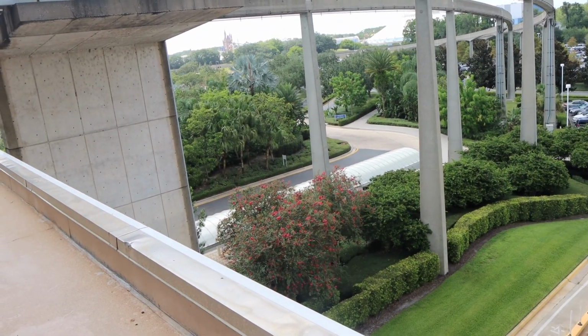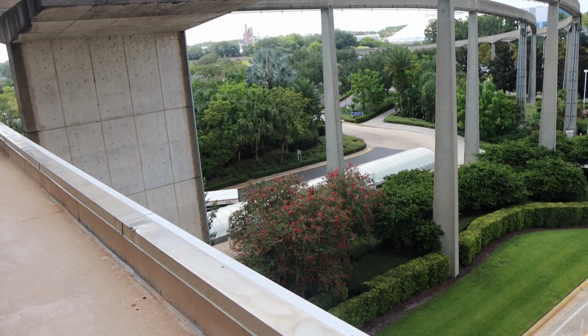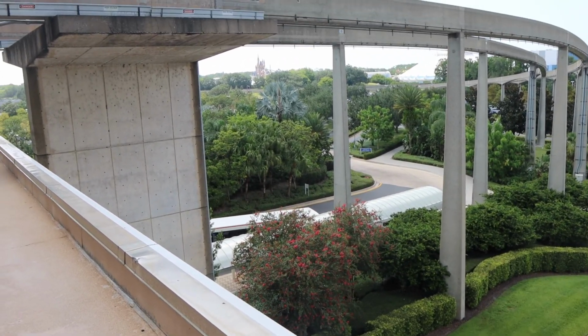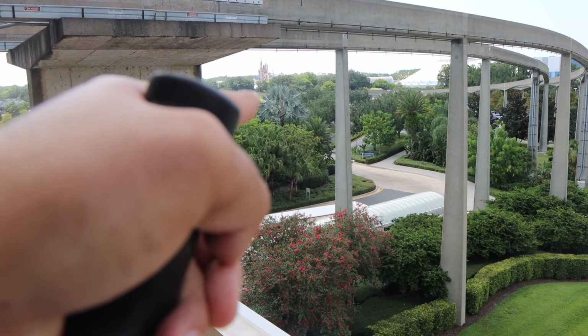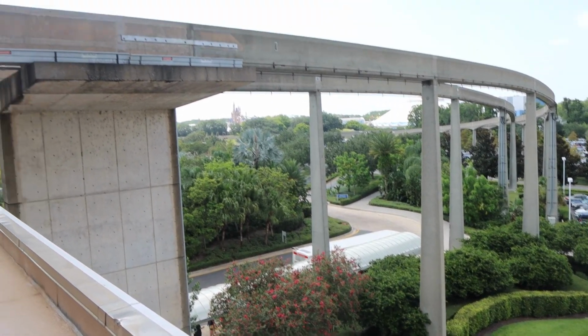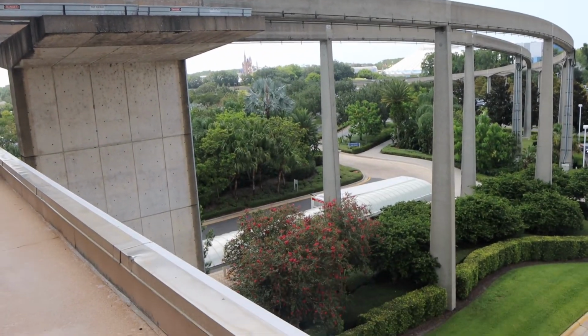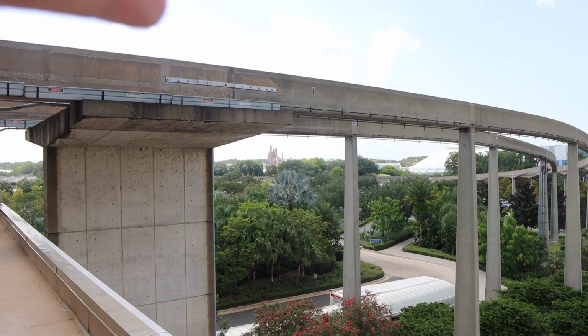Now, obviously, if you're at Magic Kingdom, unless you don't like to walk or can't walk, I would definitely not use the bus system or the monorail to get to Magic Kingdom, as it is just right there. It's right across the street. It takes about 5 minutes to get to the actual front of the park from here, 5 to 10 minutes, depending on how fast you walk. So definitely walk to Magic Kingdom if you can.